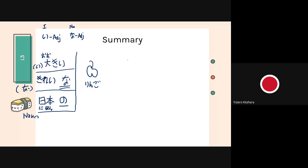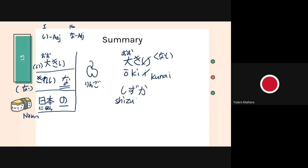Next, if big is okay, what is not big? Okay, I'll write, or better, everyone try. Okikunai, very good. You need to know the rule is like that, because Japanese use kunai a lot. Kunai is the negative of whatever adjective you want to say. Big becomes not big. How about quiet? Quiet becomes not quiet. Shizuka desu changes to shizuka de wa arimasen. Again, de wa arimasen looks like that. Even though you use the particle wa, which is written ha. Shizuka de wa arimasen.